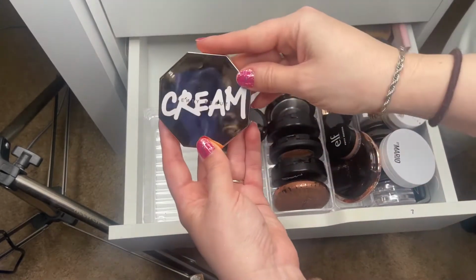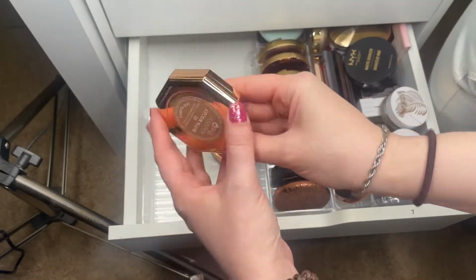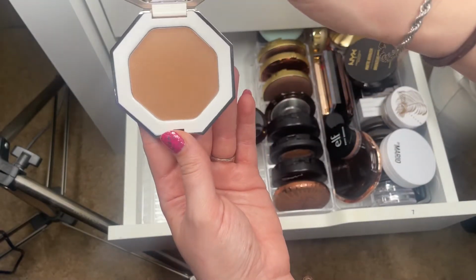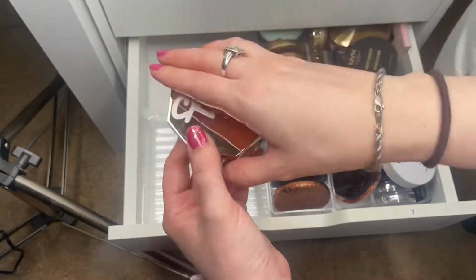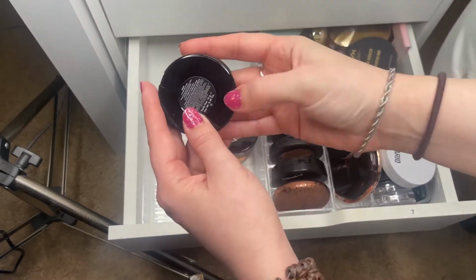All right, from Fenty, this is a cream bronzer in the shade Butter Biscuit. And I don't think I've tried this one. Yeah, I haven't even put this one on. Shame on me. Again, I think I got this to do a video and I just haven't done it yet. Another one that I have not used.